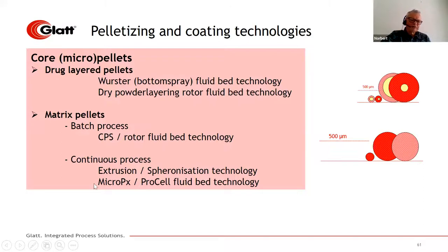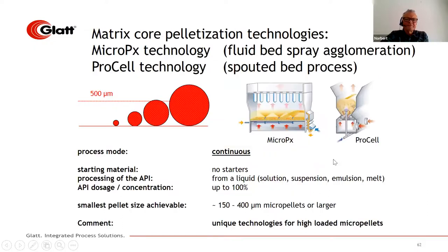Another continuous process application is mentioned here. These are two Glatt technologies which are in the pharmaceutical market for, let's say, decades already, not used too much so far, but more and more interest comes for these technologies. They are called Micropx or ProCell technology. What we get are, again, matrix core pellets. We usually use these technologies in order to get very small and very high drug-loaded particles, so the ones we cannot easily get with drug layering or with the CPS, we would manufacture with these continuous technologies.